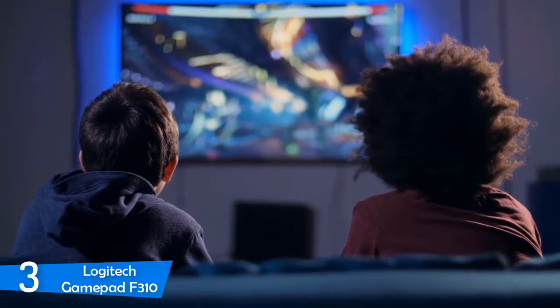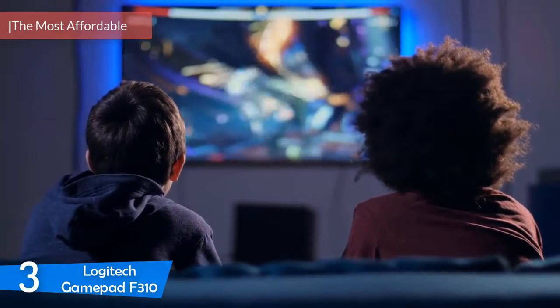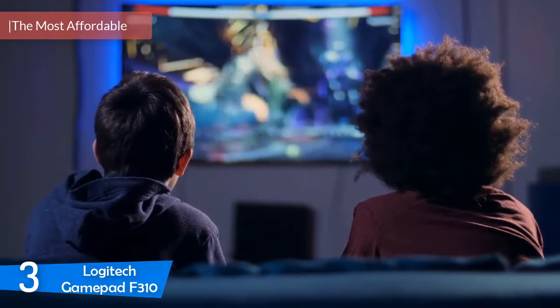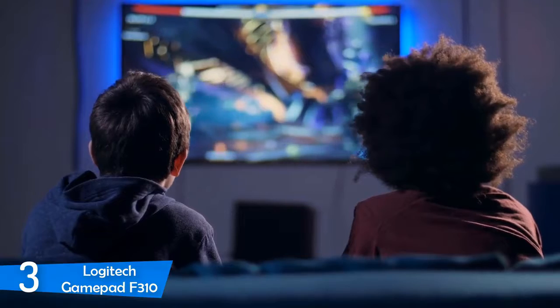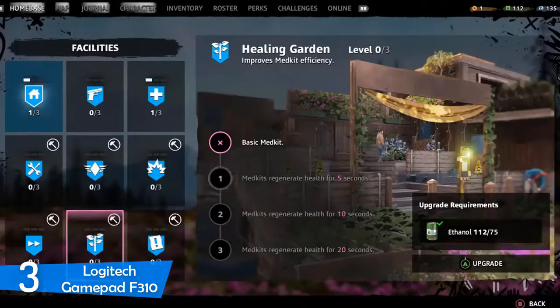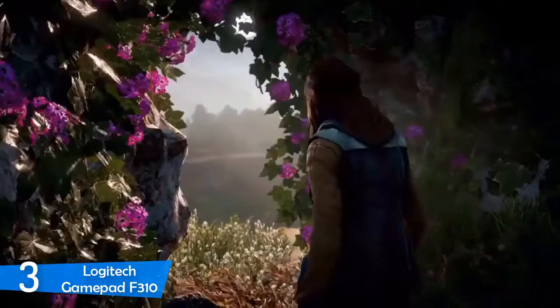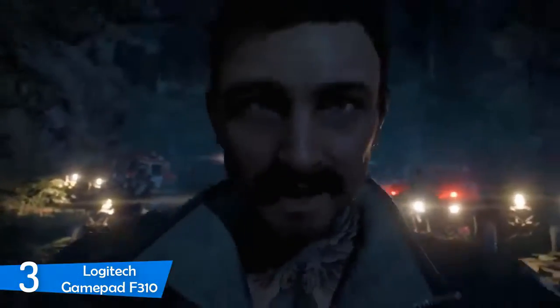At number 3, it's the Logitech Gamepad F310. Most of the PC gamers that usually tend to play adventure games, platformers or racing games have considered owning a controller to have a better experience and easier gameplay. But a large number of them have considered the prices of PC controllers and have strayed away from the idea. But with the Logitech Gamepad F310, you can have your own gaming controller for the price of a meal in a chain fast food restaurant.